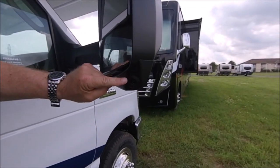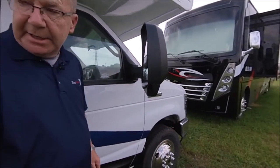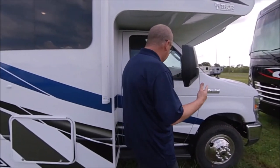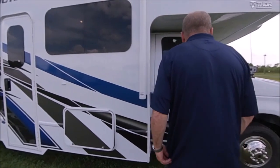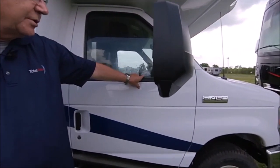Another nice thing they have is your side cameras. So when you turn your turn signal on, it's gonna come down and show you down this side of the coach or on the other side as well. You also see here for 3 months, you have a free trial to the Sirius XM.